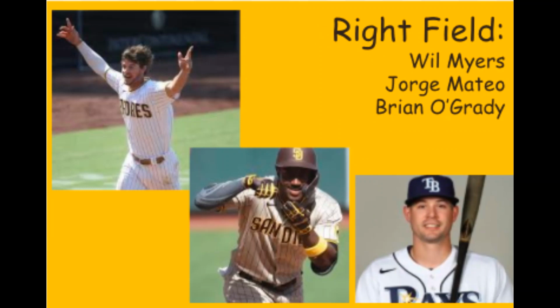In right field, you got Will Myers. Great season from him. But also in center field, you also got Jorge Mateo and Brian O'Grady, also their backups in right field. Will Myers, great season, great power. It's going to help out this team a lot. And then designated hitter, if they ever have that, it's Jurickson Profar or Ha-Seong Kim. But yeah, that's the lineup, and you can tell it's absolutely stacked.